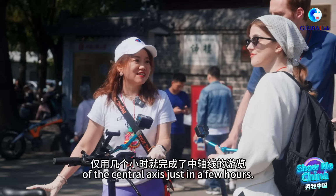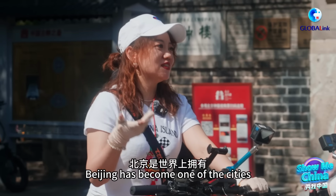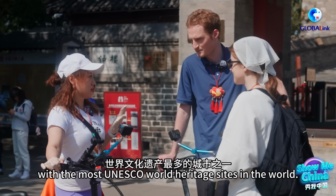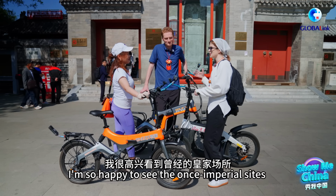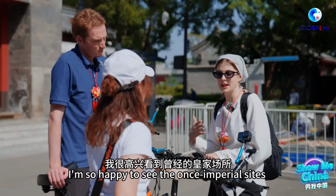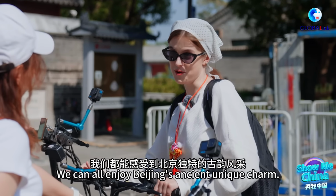I can't believe we have finished our tour of the central axis just in a few hours. Yeah, and we got to see so much history. Yes, you know, Beijing has become the city with the most world heritage in the world. So how do you feel about this cycling journey? I'm so happy to see the once imperial sites allowing ordinary citizens to visit. We can all enjoy Beijing's ancient unique charm.